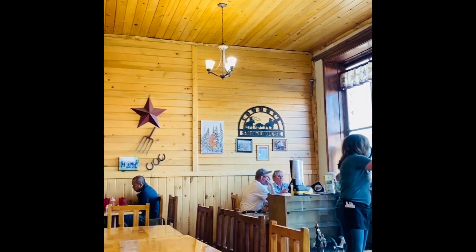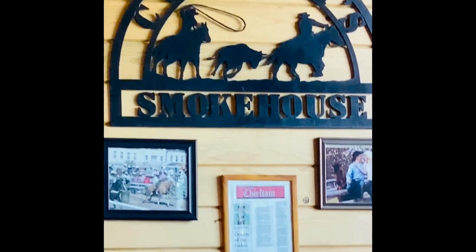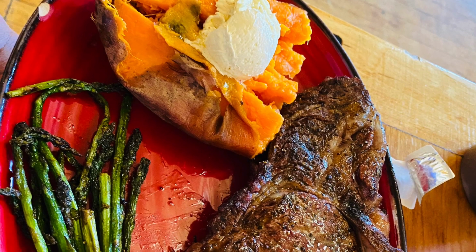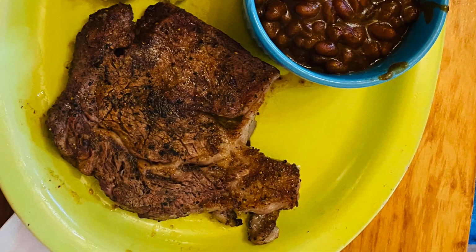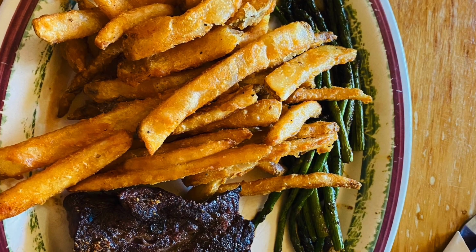We ate dinner at Cowboy Smokehouse Barbecue Restaurant in town, and thanks to the juicy, delicious steak, it was a sumptuous dinner. And after that, we call it a night.